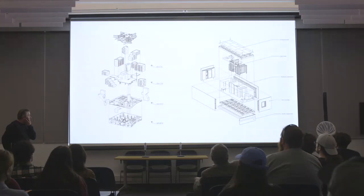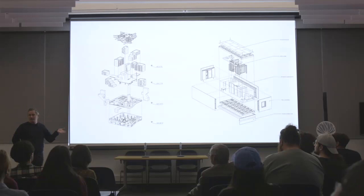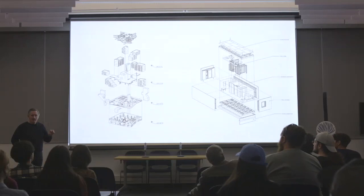This project is permanent supportive housing for formerly homeless veterans. And there is absolutely no way, without the units being factory built, and they were factory built in Idaho at Guerdon Modular Buildings, there's no way that this project could have been realized without that.